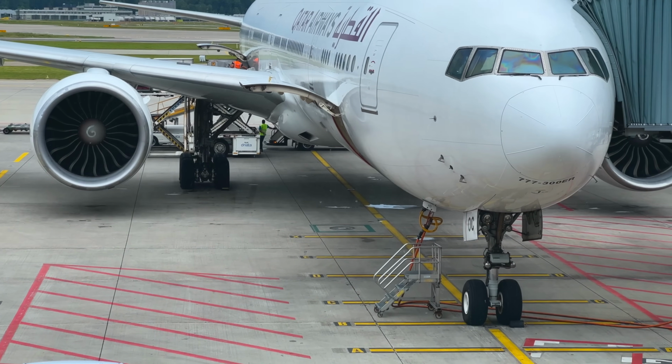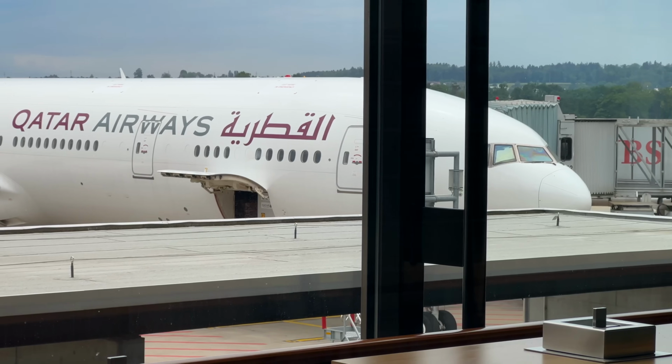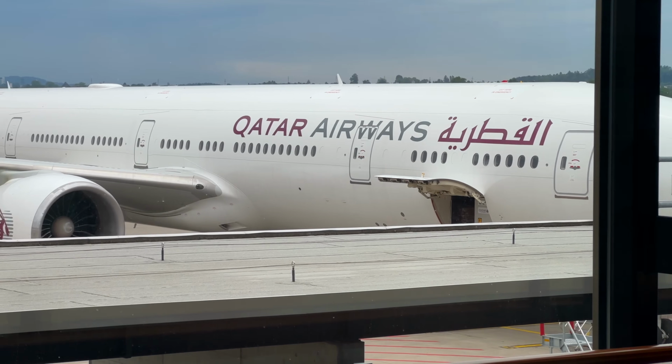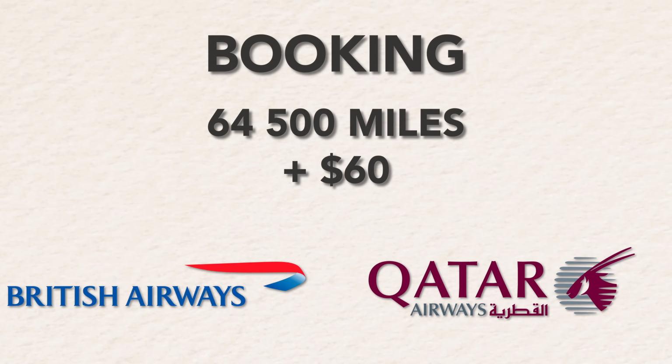With that, how did I pay? The amazing thing about this specific flight and all Qatar Airways Cathay Pacific 777 flights is that there are almost always 2 first class award seats available on each flight. That means that business class passengers can easily and affordably upgrade, or you can redeem miles outright. I paid 64,500 avios, which can be redeemed through Qatar Airways or British Airways.